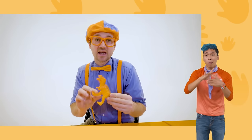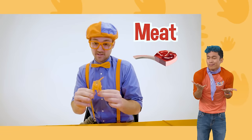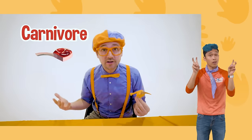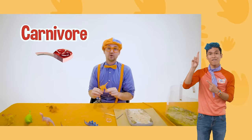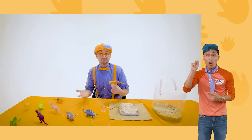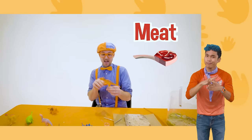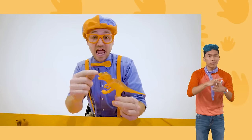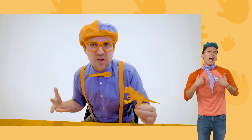This dinosaur eats meat. Other dinosaurs too. That is actually called a carnivore. If you are a carnivore, you eat meat. And a T-Rex is definitely a carnivore because it has really sharp, big teeth.